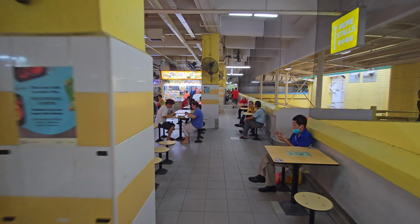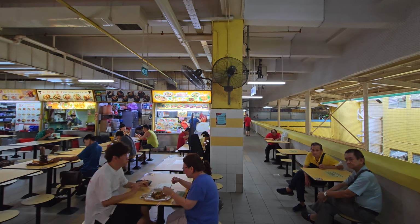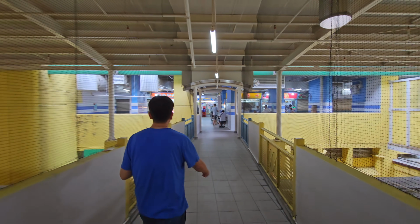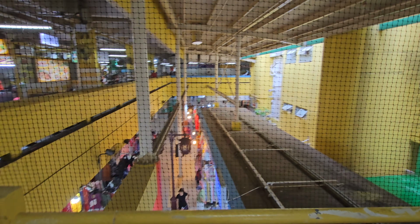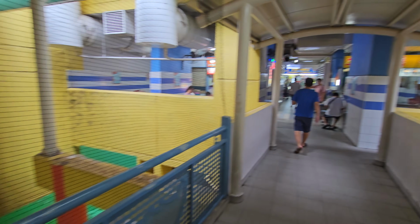All right, and so it's like a few different buildings that are connected together. We've got some Taiwanese cuisine there, but then we go across these different bridges to go over to the other buildings. But you can see a little bit of the sundry stalls that are down there.